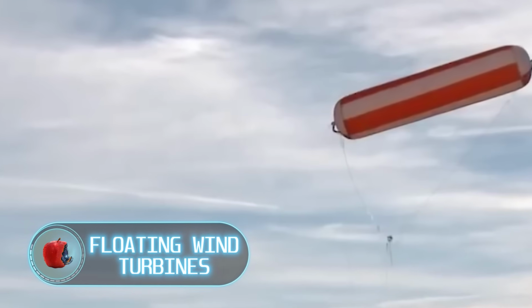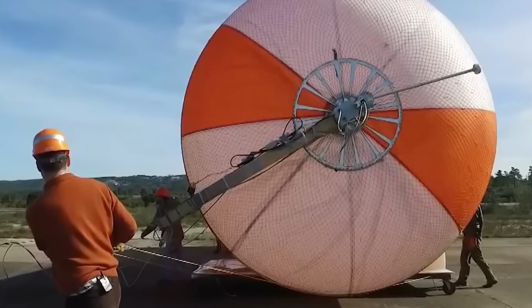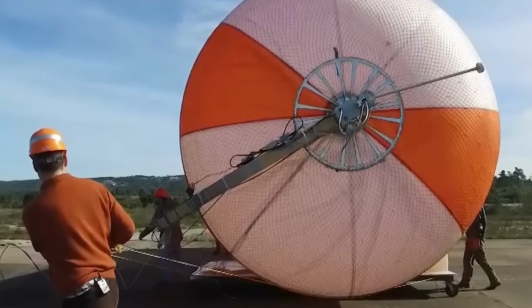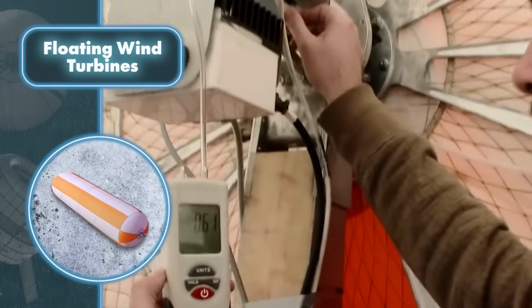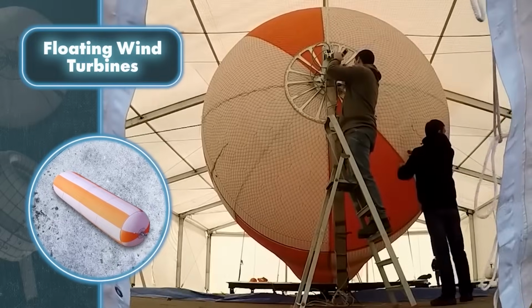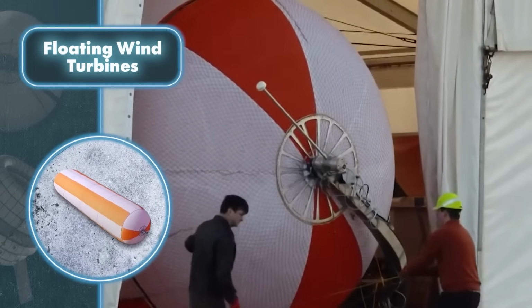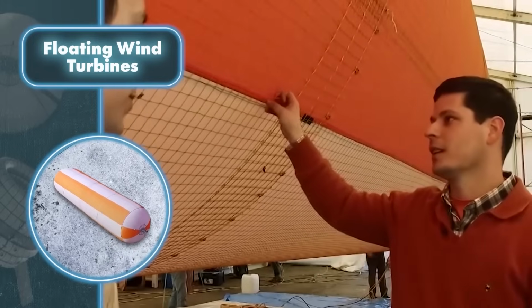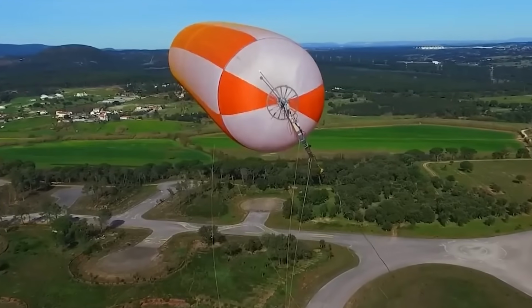Floating wind turbines. These devices offer an unusual way of harnessing wind energy. At first glance, the wind turbine might appear quite flashy, but its purpose isn't to show off its looks. It climbs up to 1.2 miles high to harness energy more efficiently, benefiting from winds that are 8 times stronger and steadier air currents.